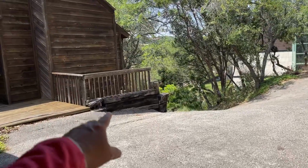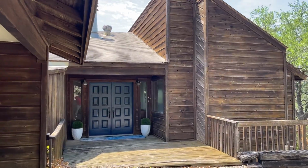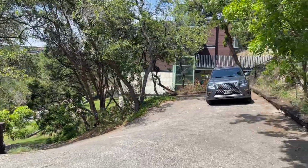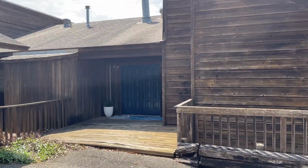I think you're gonna have some foundation. You're gonna need to check this retaining wall. Here's your entry point. There you go.